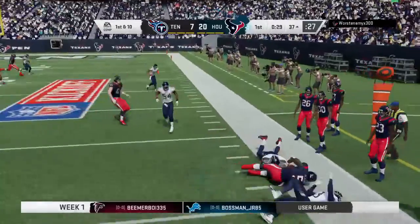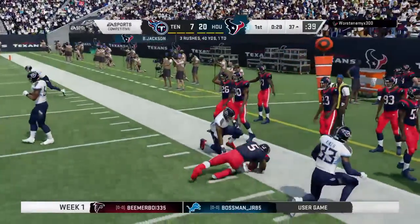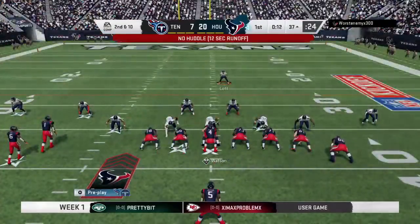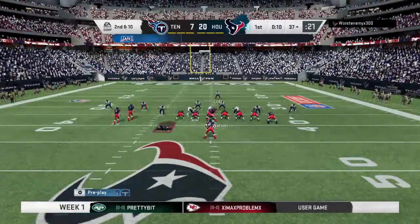Johnson. They're going to stop it right at the line of scrimmage. Just no cutback lane to be found whatsoever. 2nd and 10.